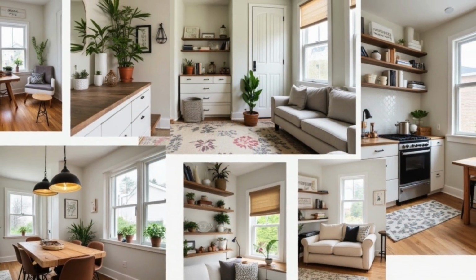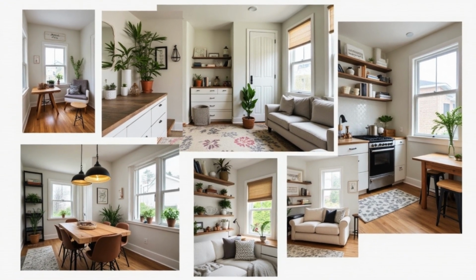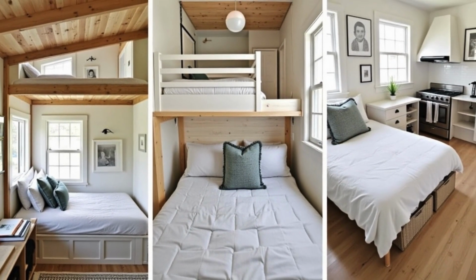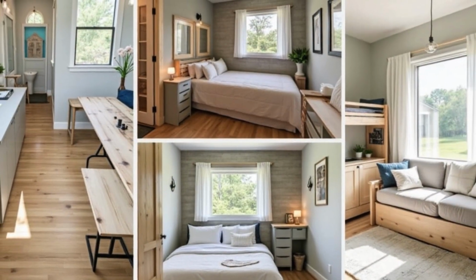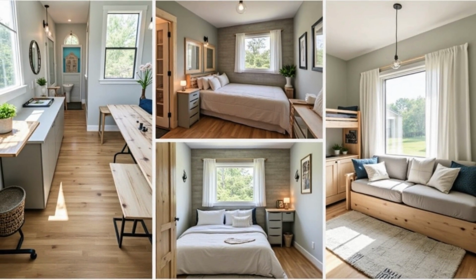For example, if you have guests over, they can enjoy the living space downstairs without intruding on your personal area upstairs. This separation can be particularly valuable for families or roommates who want their own space but still want to live together. It allows everyone to have their own little sanctuary while still being part of a shared home.